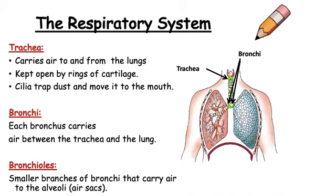Now let's run through those functions again. So the trachea carries the air down to the lungs. It's kept open by the rings of cartilage. Hopefully you got that when you were watching the video.